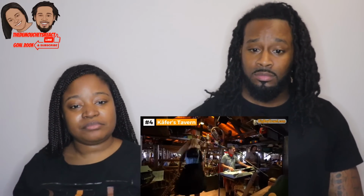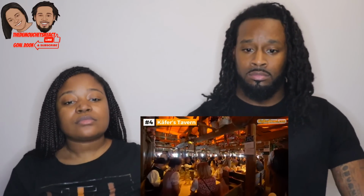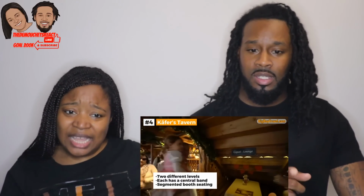This country style tavern is divided into two levels. Each one of them has their own band in the middle, and the segmented seating is a lot more flexible with options for 6 to 12 people and even a couple 2-person seats. It's loud in here.